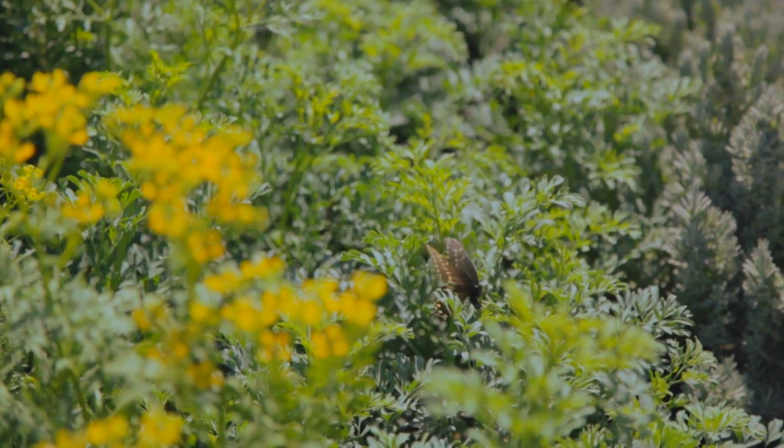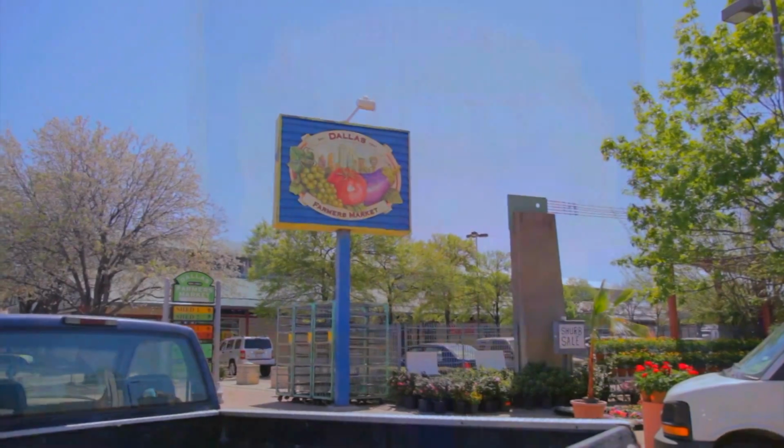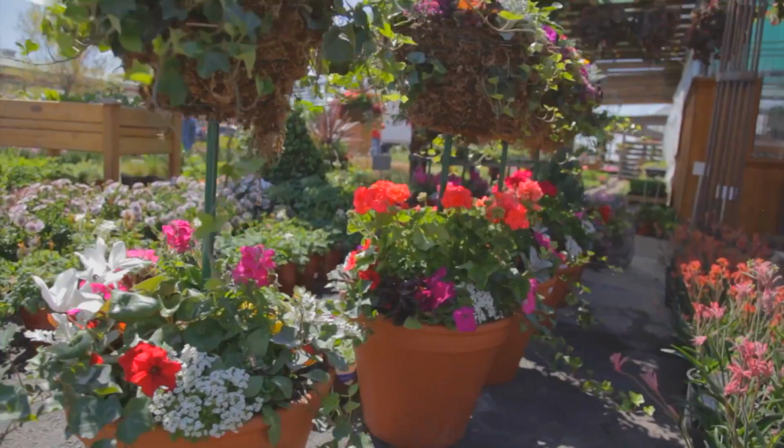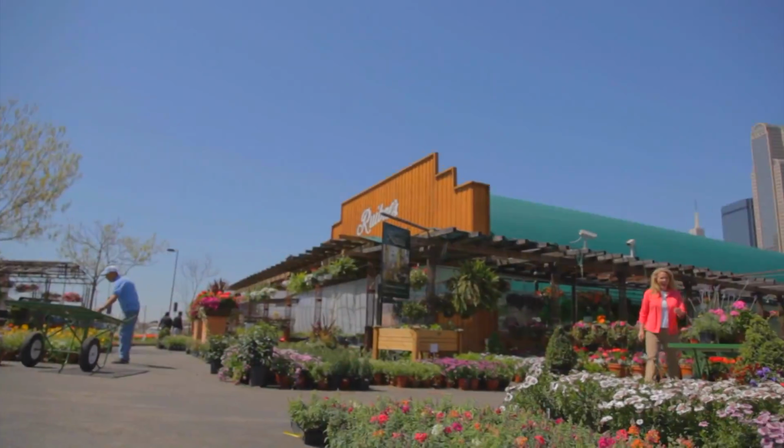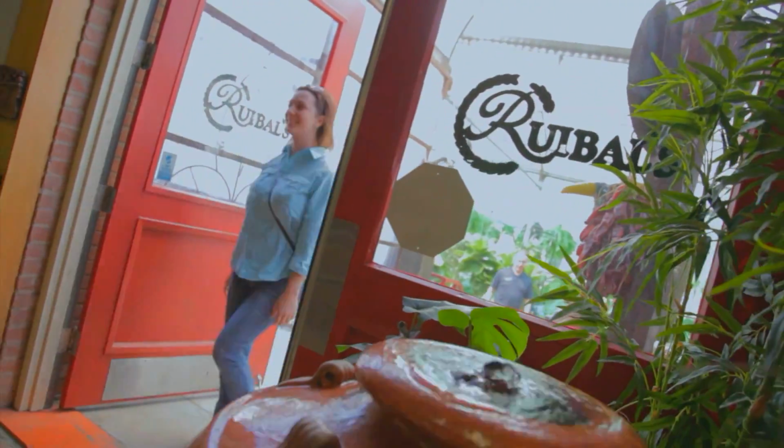We started here at the farmer's market in 1984, a family-run business. My dad and my uncle started it. We started the farmer's market where there were a few little small flower vendors, and every year our little 10-foot by 10-foot stall got to be a 10 by 20 and a little bit bigger and bigger. And we've just loved this area, and so we just stayed down here.